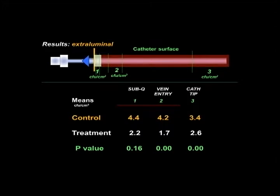On the catheter surface itself, we also see significant reduction at the vein entry site and the catheter tip, but in the subcutaneous space, we see a reduction as well, but not yet statistically significant. It's very difficult in a study like this with a sample size of 3 and 4 to achieve statistical significance. So these were quite remarkable results.